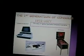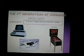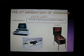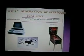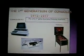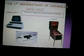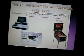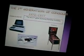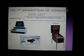And this is the next one. I usually break this into up to four generations of game consoles on here, and this is the first. So you got the Commodore PET, the Magnavox Odyssey, and I guess you could say the pinball. It's classified as a game. I don't know what you want to call it, a game console or something, but it's still considered a game, so I just threw it on there.